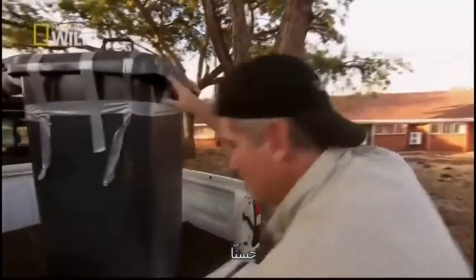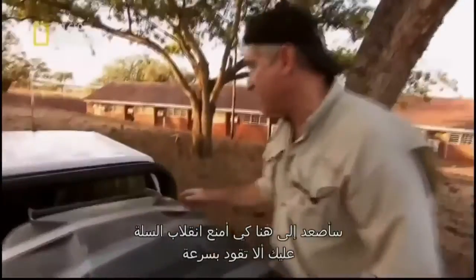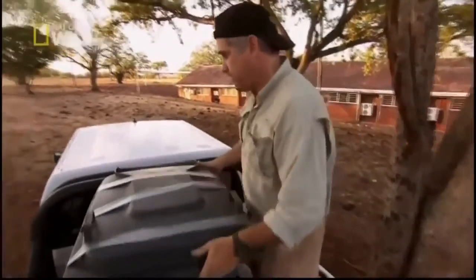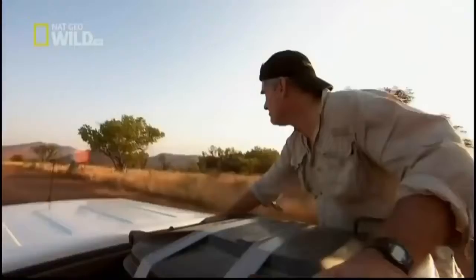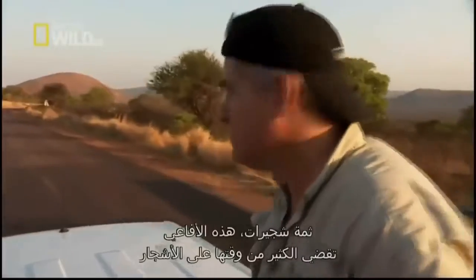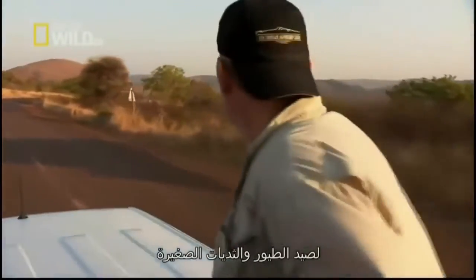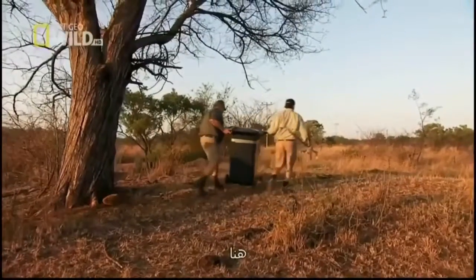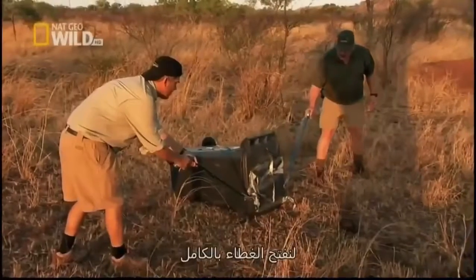Okay. I'll ride back here and make sure it doesn't tip over. Just don't go too fast. This is perfect mamba habitat out here. The scrub. These guys spend a lot of time in the trees looking for birds, small mammals. Right here. Let's try to go all the way back with it.